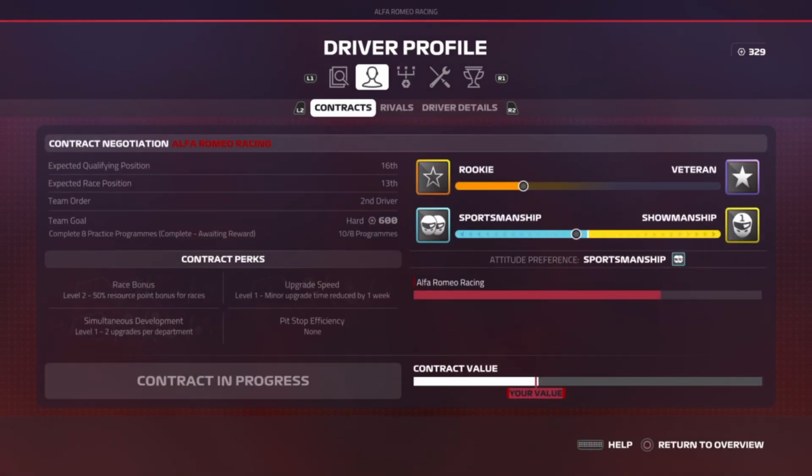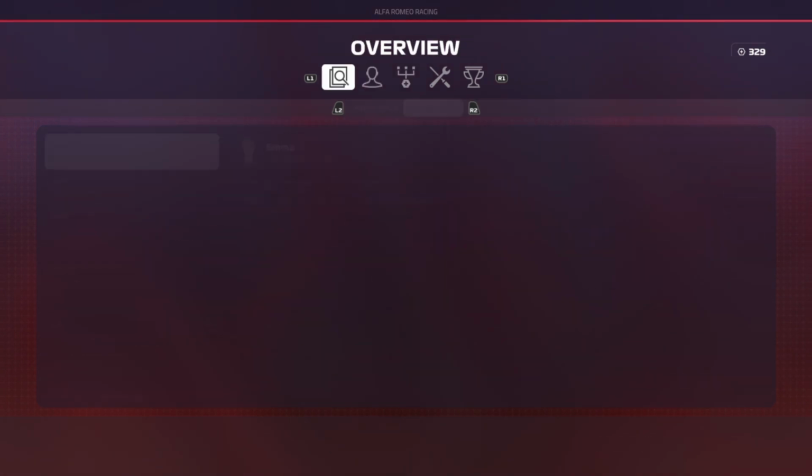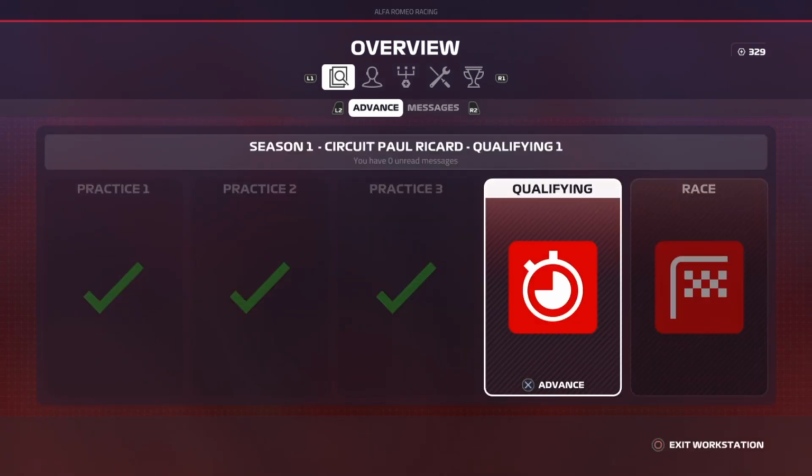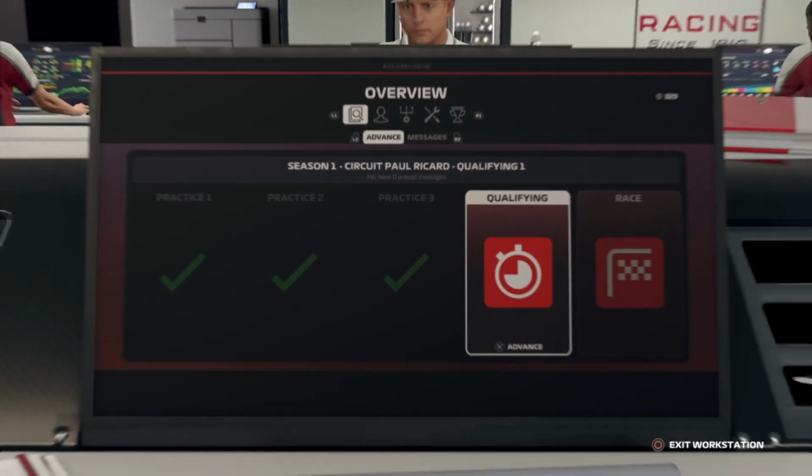So yeah, we're going to get ready to go for qualifying now for the French Grand Prix, and it's been quite a good weekend so far for us in practice. We've not been quite as good as we were in Canada, but we're not too far off. So let's see how we can do and qualify for the French Grand Prix.